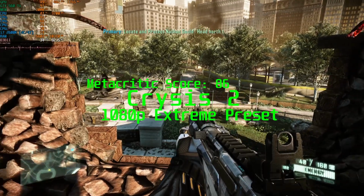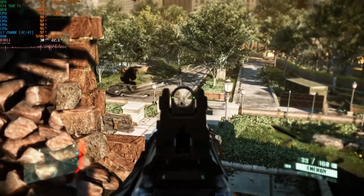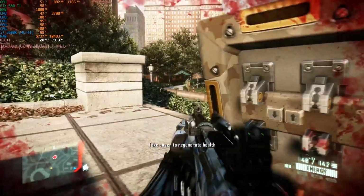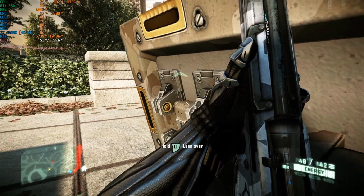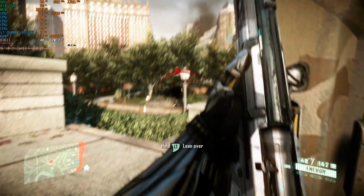Released in March 2011 and with a Metacritic score of 86, Crysis 2 is the sequel to the hardware-melting Crysis, the game which spawned the phrase, "Can it run Crysis?" Well, yes it can. Less demanding than its predecessor on account of being developed for PS3 and Xbox 360 as well, we're running on Extreme, which is about medium presets, with high-res textures.